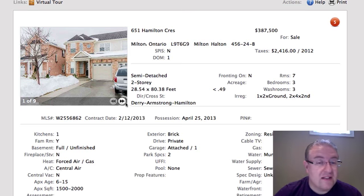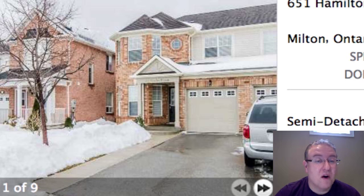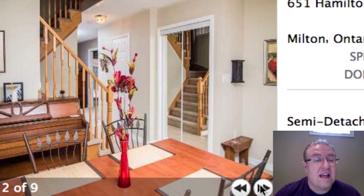Hamilton, I think, is a strong contender for the pick of the day. It's a semi-detached 1,500 square foot home. It's called a Lynbrook. It looks like it potentially has 2 car parking in the driveway. And so inside you've got a separate front room, which could be used for a lot of things, but it's more intended as a dining room, which they've done here.